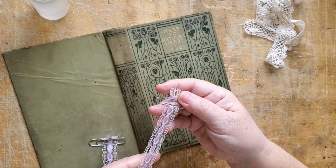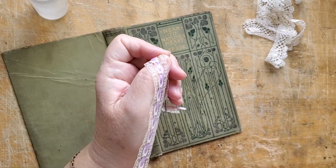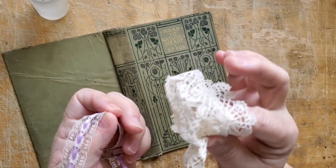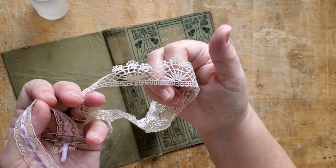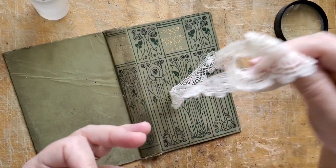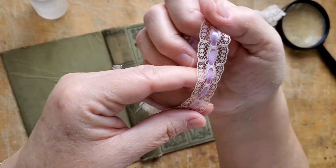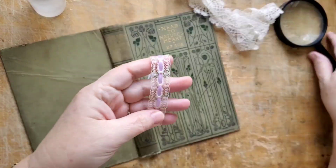Which side do I like? I saved a side that I like better. This was so hard to tell which is the right side, and I came to the conclusion I don't think there's a correct side. And I even looked through this magnifying glass and examined it. I think this is similar. Let me take a look.